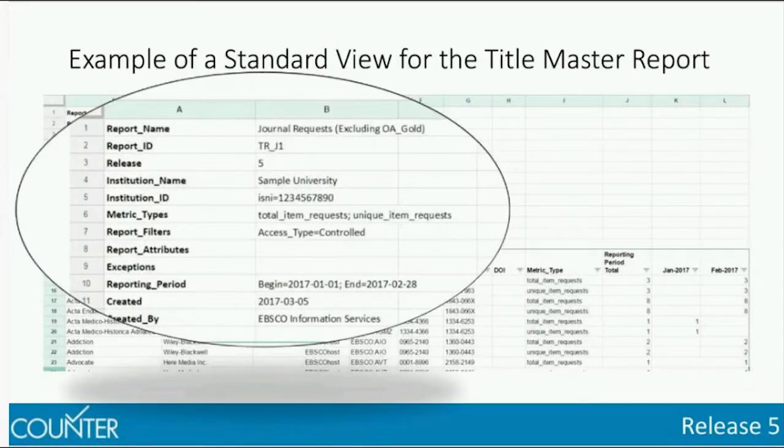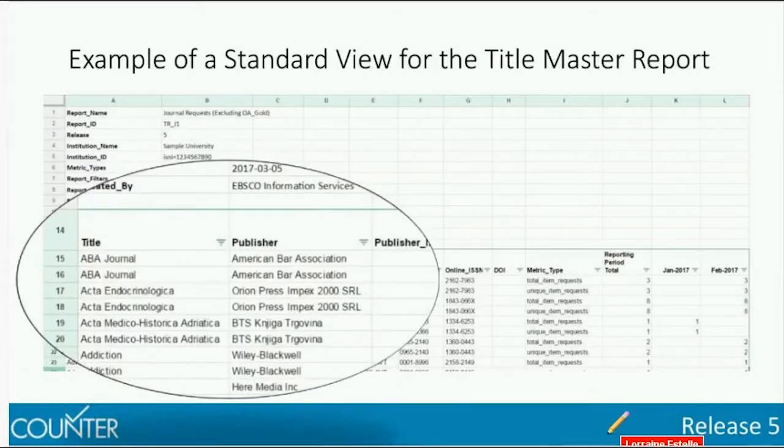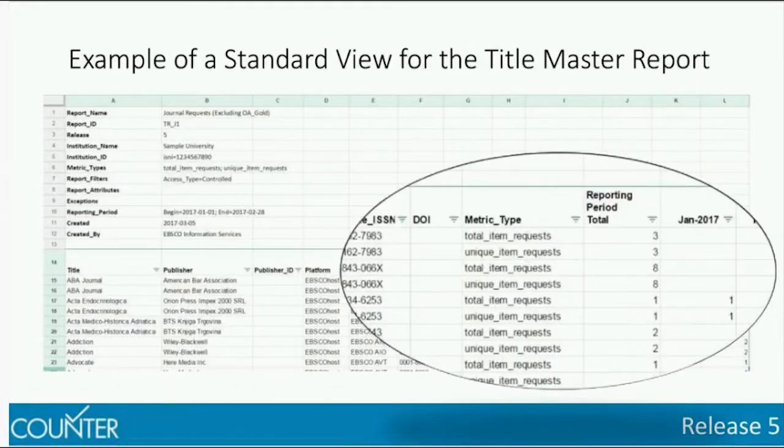One of the things that's quite important about these is that we have standard headings regardless of format type. These columns, as you can see, are pretty familiar. There's not much to say here. But here you will see something that looks quite different. We have consistent metric types across all formats, across journals, books, multimedia, databases, and so on.